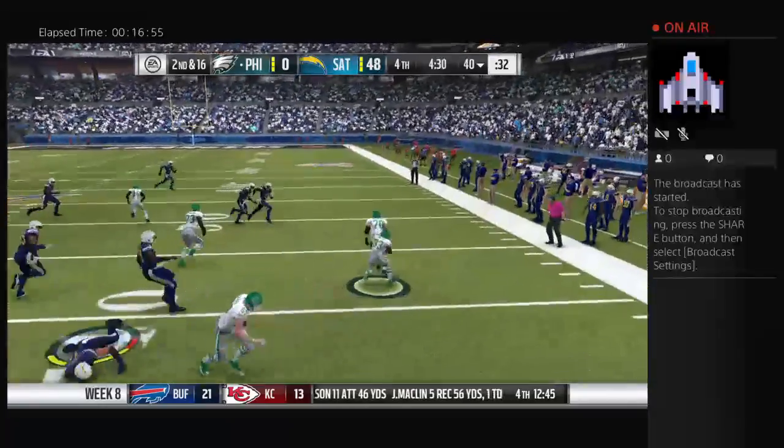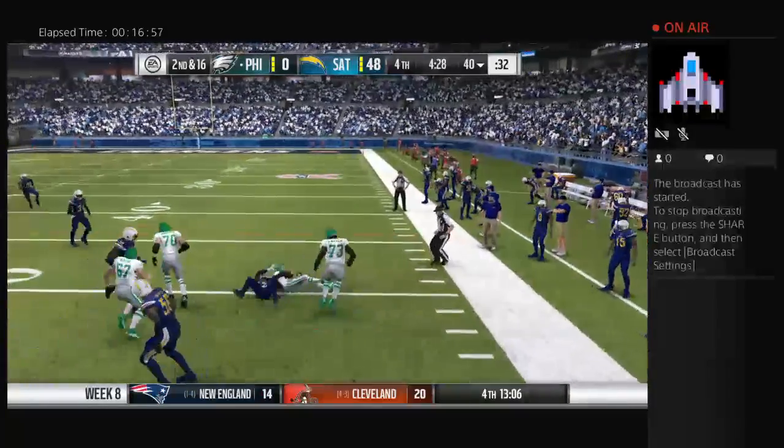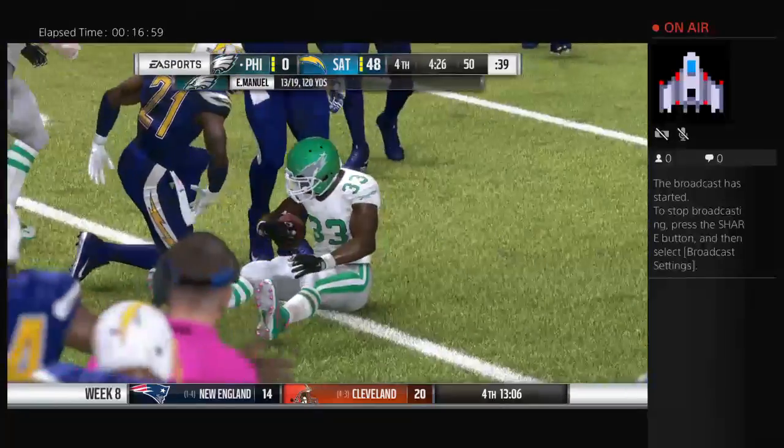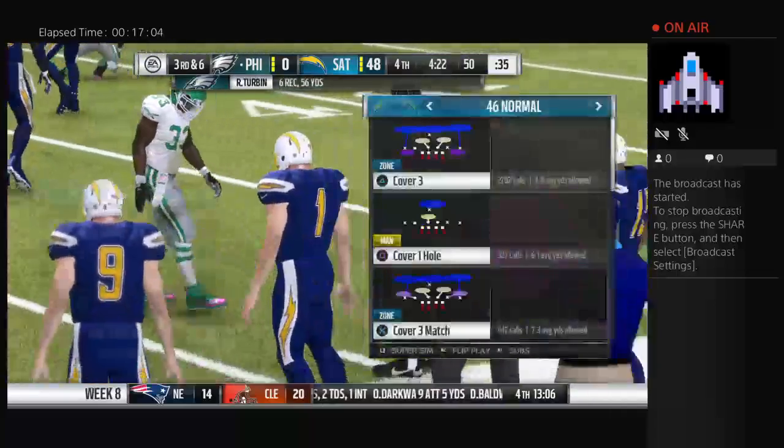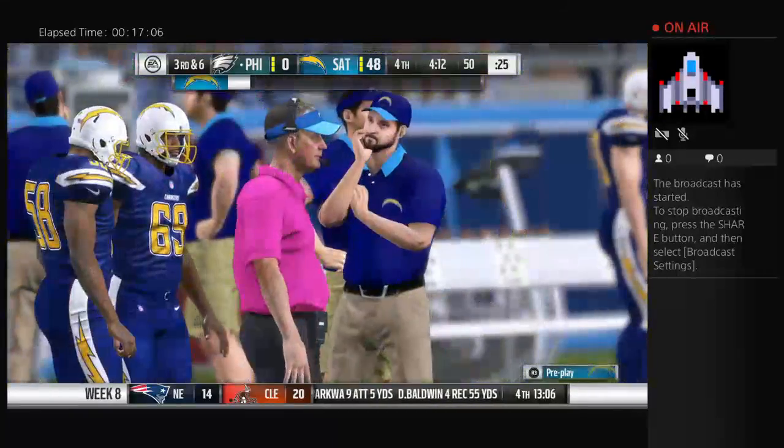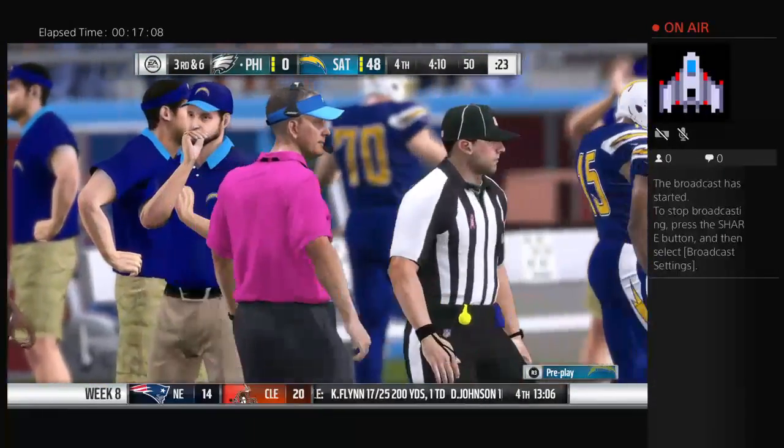Here's Manuel. Now they set up the screen. That's complete. And he'll get it out to midfield. Looks like they'll spot it right at midfield at the 50. Give him 10 yards on the pickup, and that'll bring up a third down. 7th play of the drive upcoming here on 3rd and 6.